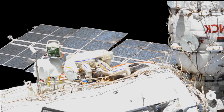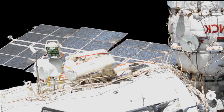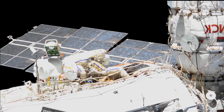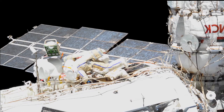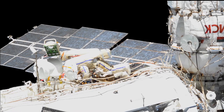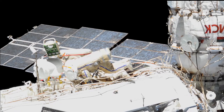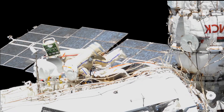Good. I have engagement, I have movement. Do you need any assist? No, I am just going to move along my handrail. And now the handle is secured. Excellent. Now you may mate the connector.